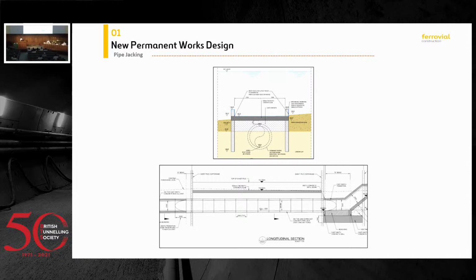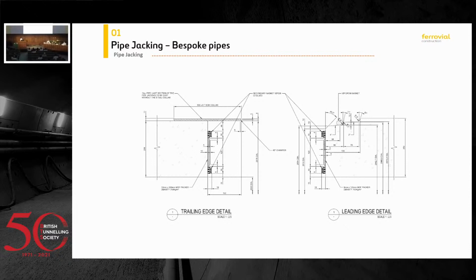This is two sections of the concrete pipes, the males and the females. We had to go for a completely bespoke pipe because of the constraints that we had in the works information in terms of durability, and also because we wanted to ensure that with a single pass, so without a secondary lining, we were still able to provide the waterproofing requirements in the contract.